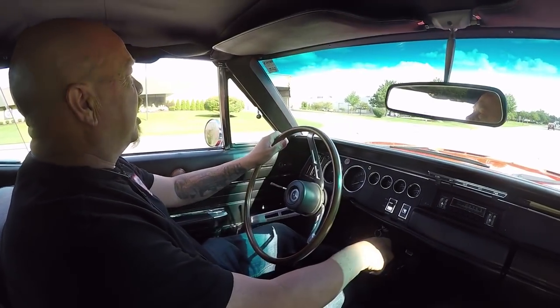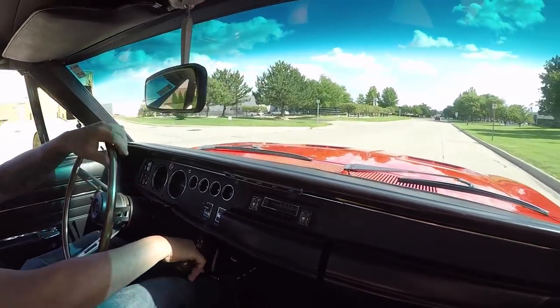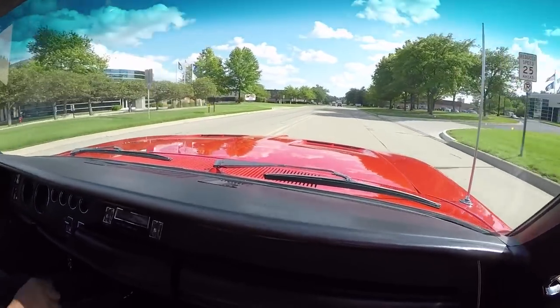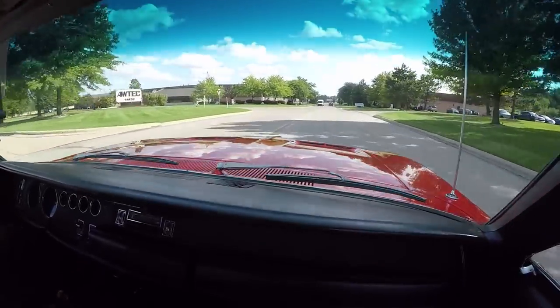All right, Hemi Charger time. Four speed, guys. This is the real deal. This Charger was born with a Hemi.